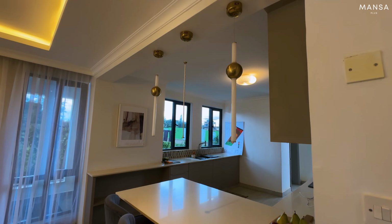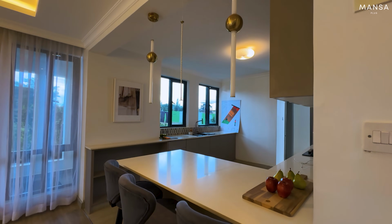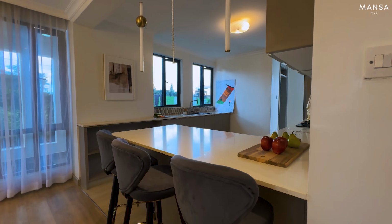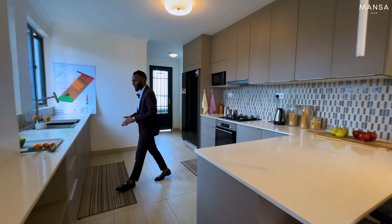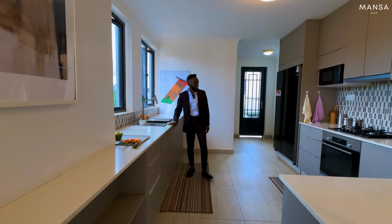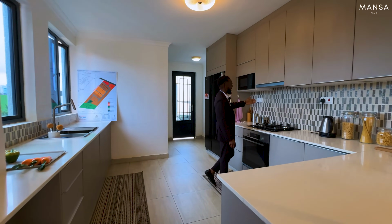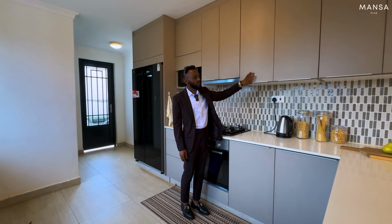You even have very comfortable bar stools on that side. You have to appreciate the lighting fixtures that they have done on the bar, and the counter space is quite spacious. Yeah, so you can cook, you can prepare your meals while having conversation with your friends there as they're having drinks, and they have done the appliances for you. You have to appreciate the backsplash as well. I like how it breaks the monotony of the two colors.